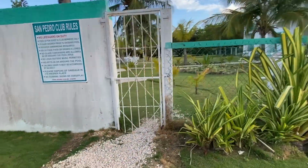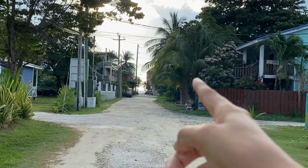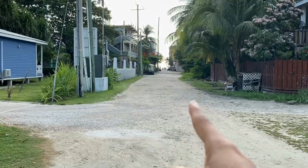If you go through this gate, we'll go back to the pool and the bar over here. If you walk straight down that street, you'll end up at the beach. You can even see the water from here. That's the beach right there.